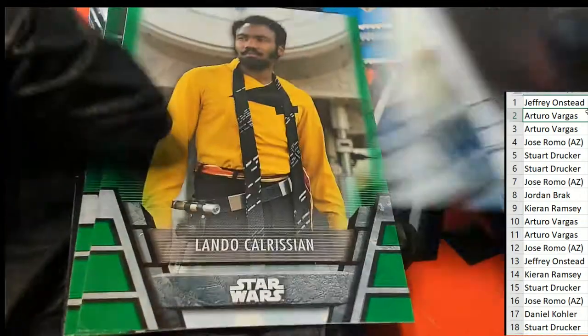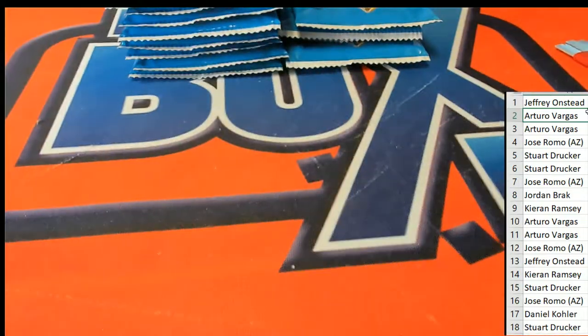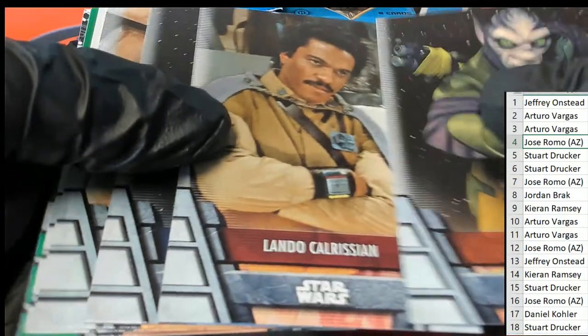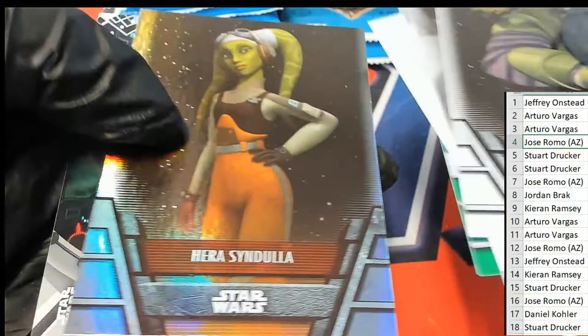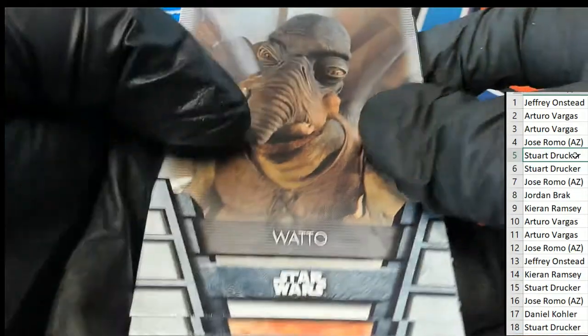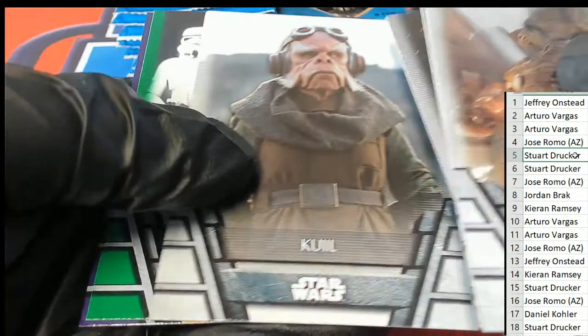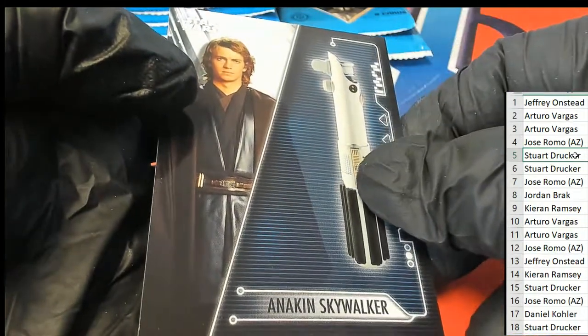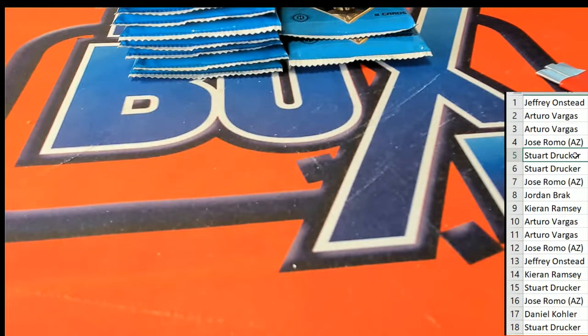Anyway, this is pack three for Arturo. And now we move on to pack four for Jose. Stuart D. Purple parallel for Stuart. Stu, it's a 9 of 10. What a box. What a box. We're hitting some monsters in here. There we go. Pack number 6 for Stu.